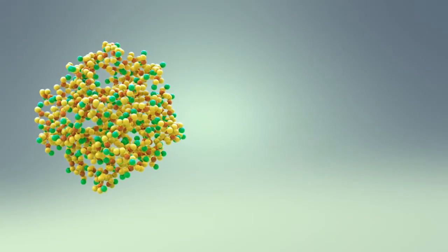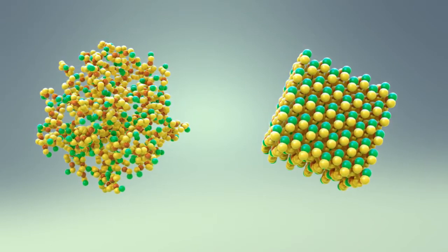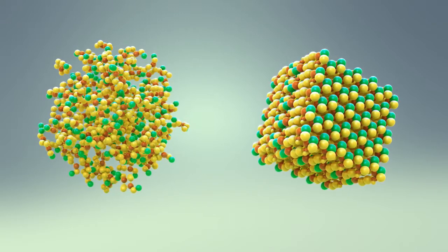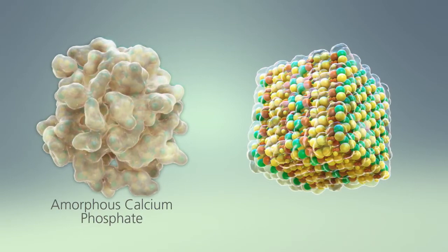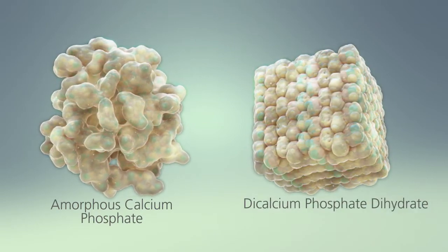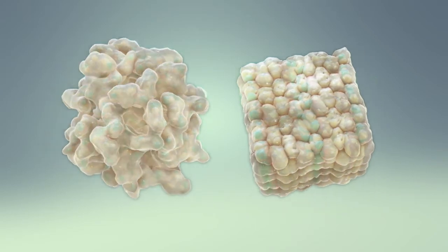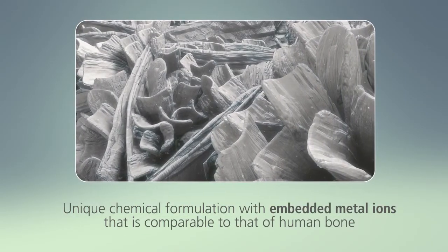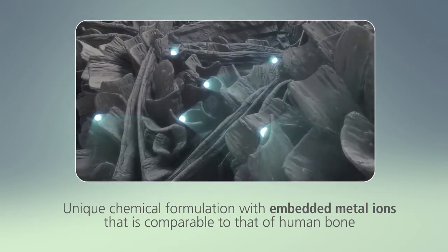AccuFill BSM's base material is formed through a patented manufacturing process of amalgamating two distinct forms of calcium phosphate. These include amorphous calcium phosphate and dicalcium phosphate dihydrate, designed to closely mimic the inorganic matrix component of human bone. The result is a material with a unique chemical formulation with embedded metal ions that is comparable to that of human bone.